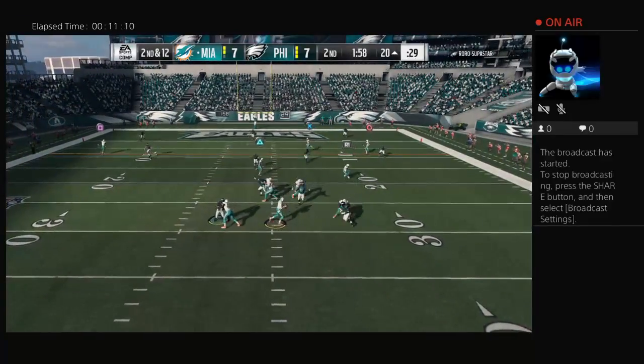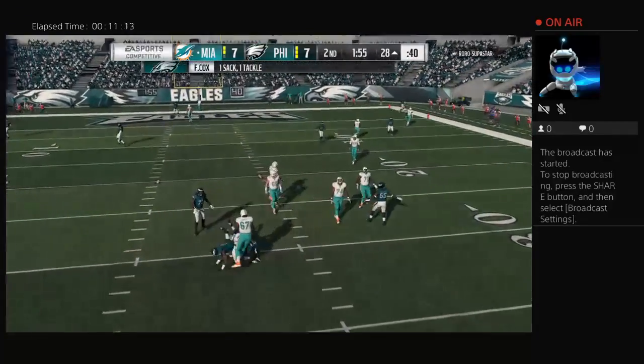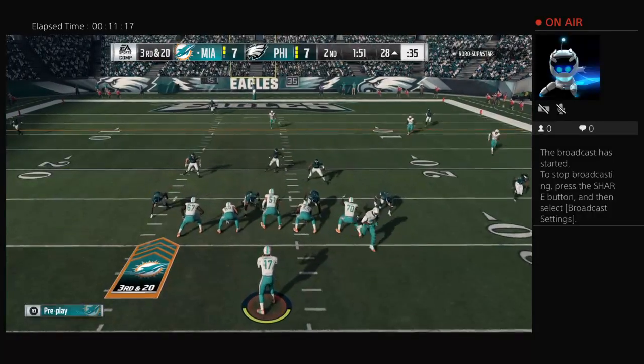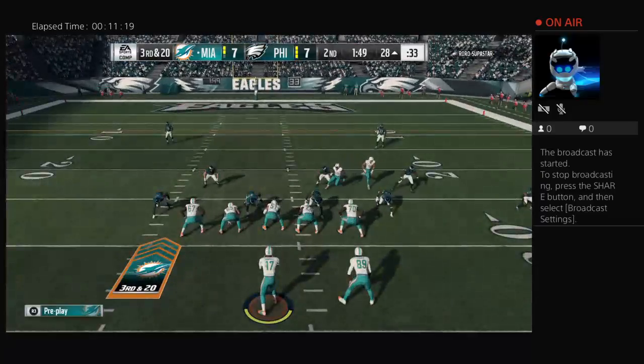They'll try the air now with Tannehill. And they're going to get him. He's sacked back around the 28. Fletcher Cox breaking through to get him for a loss of 7.